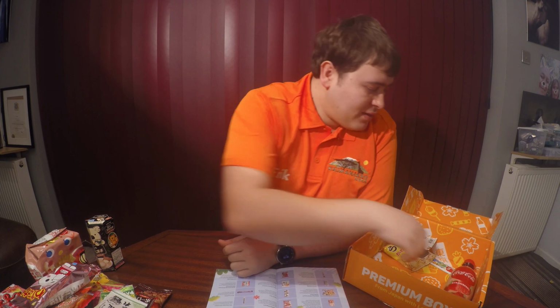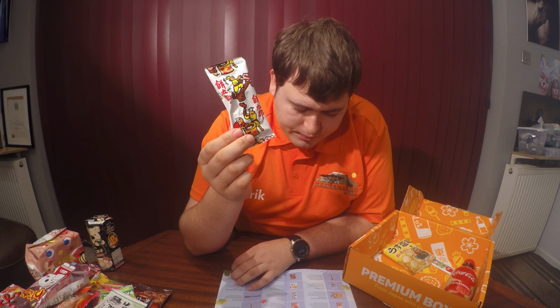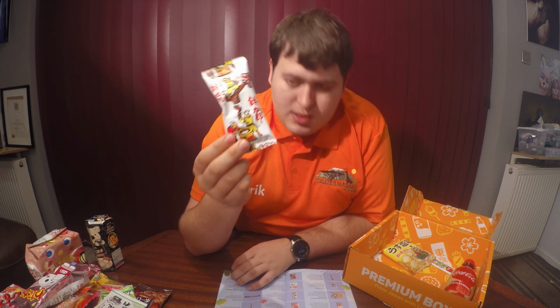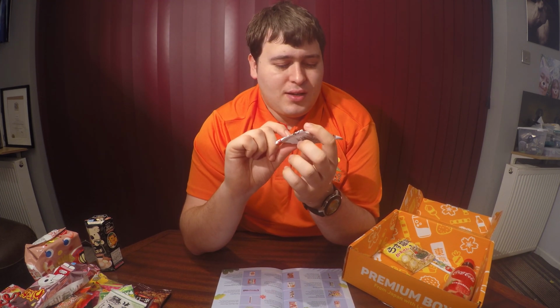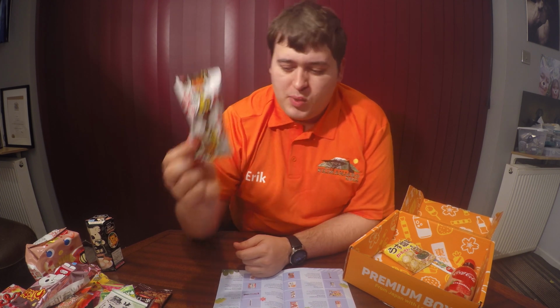Next up, we have, I can't remember what these are called, but we've had these before in Tokyo Treat boxes. I recognise the packaging. So these are Mochi Taro. I'm not entirely sure what this is. It's something deep fried and become crispy and crunchy. It's a salty snack. It's probably mochi or something. It does actually have the mochi kind of graphic on the front of someone making mochi, so I'm not entirely sure what these will be like. I quite like mochi, but just looking at the packaging, they look like they're going to be some sort of crackers.